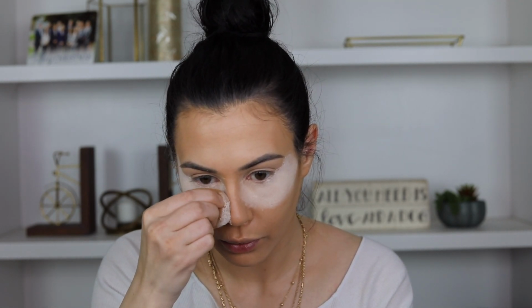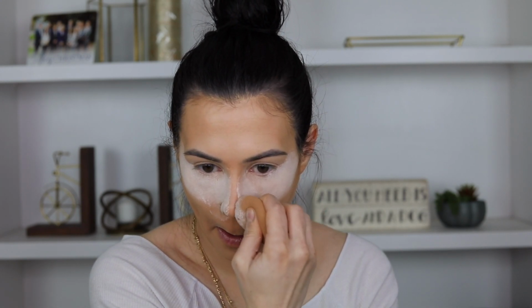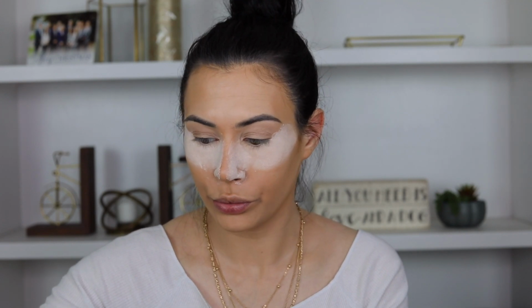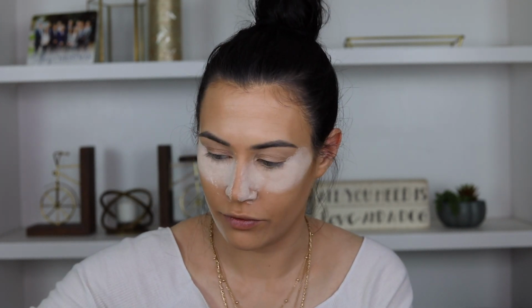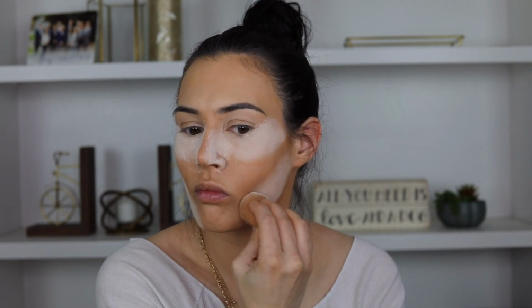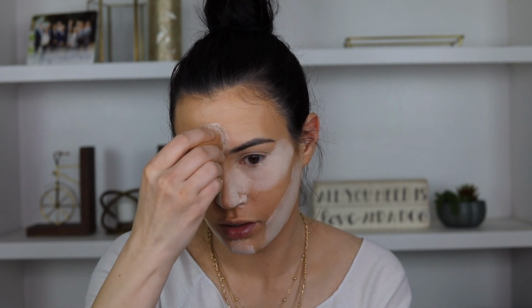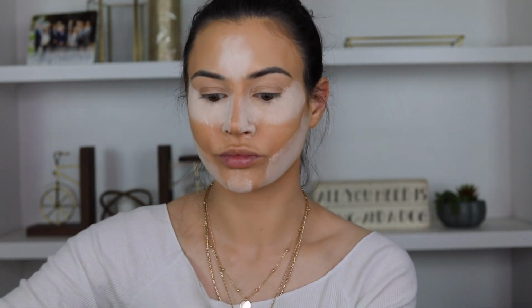Okay, then I get right on the outer edges of my nose and my nostrils, like so. Get right above the jawline to make that contour pop. On my chin and on my forehead, just a little area. There we are. That's how I do that.